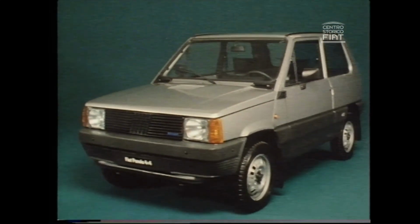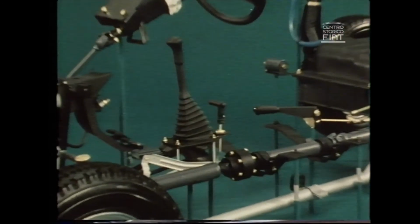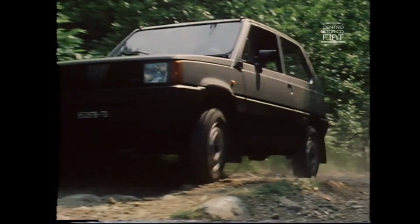Jeep is not the only FCA brand with an impressive 4x4 tradition. FCA brands have played a central role in the development, improvement and popularization of four-wheel drive systems in all types of vehicles and for all kinds of use.